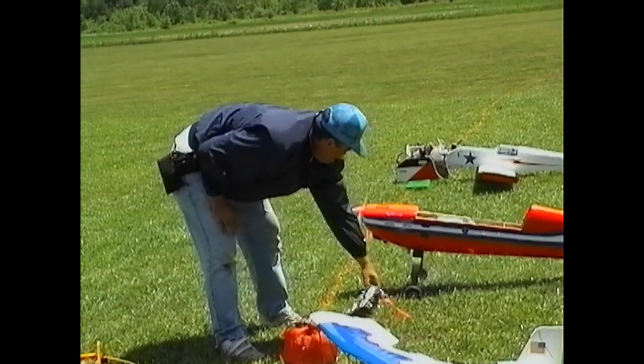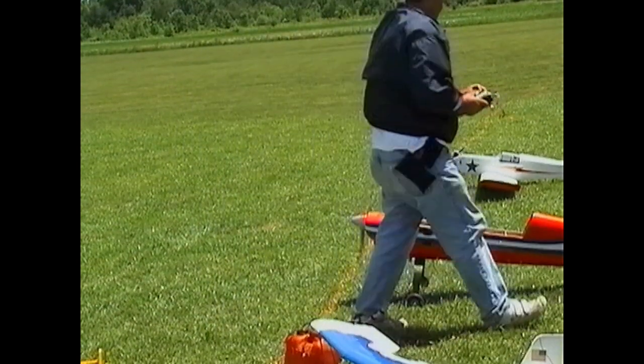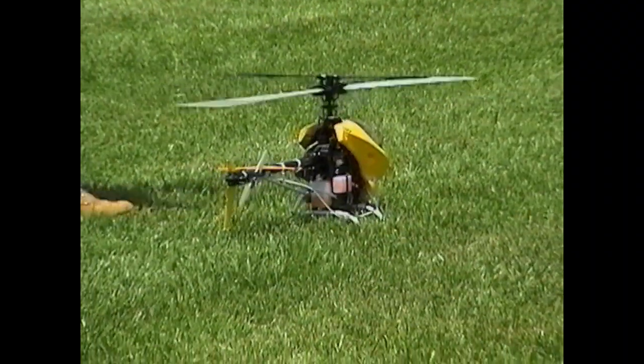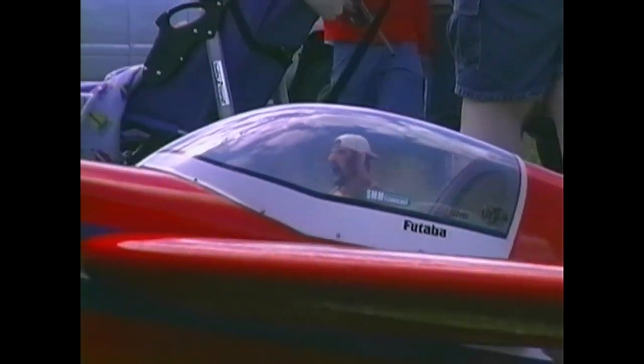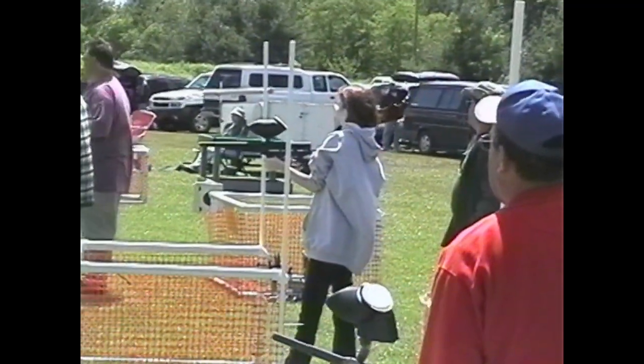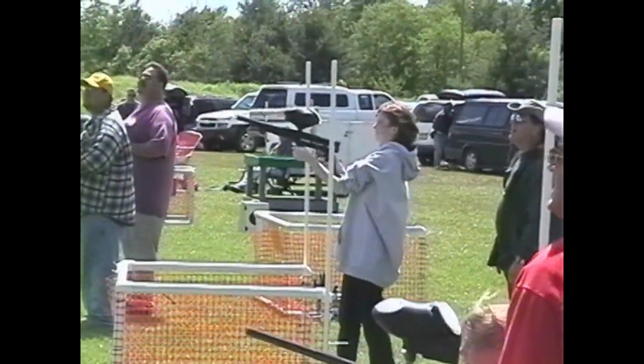So what exactly will be going on here today? We got combat airplanes with ribbons on the back, and the object is to cut the ribbons off. That doesn't always happen. We always get midairs sometimes. It happens. We got a plane that's going to be dropping candy for the kids. We got helicopters. We got giant scale airplanes. We got small airplanes. We're going to be shooting paintballs at airplanes. And we got everything going on here today.